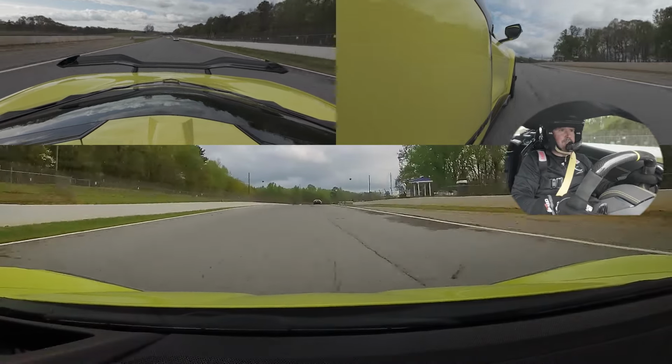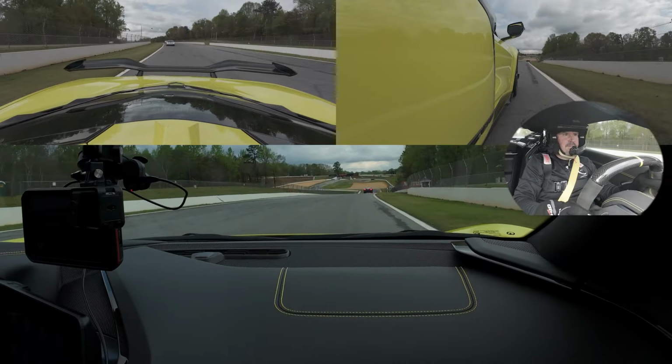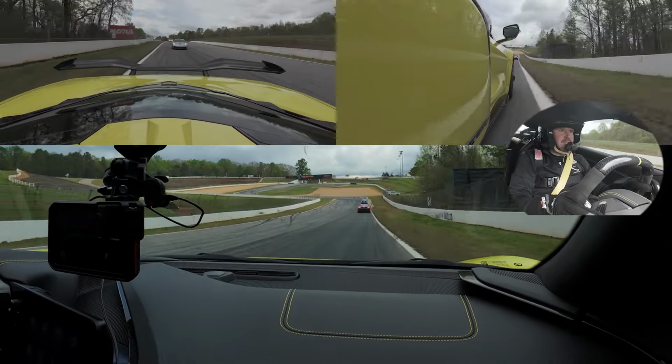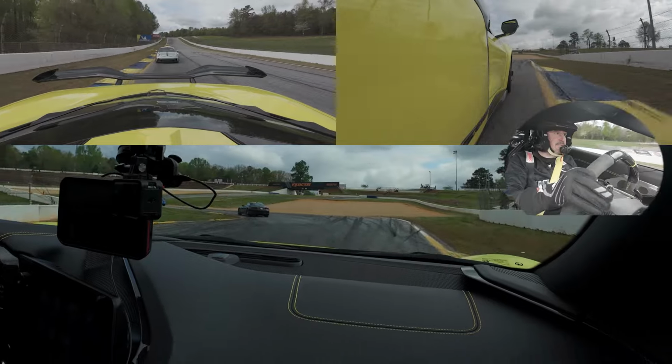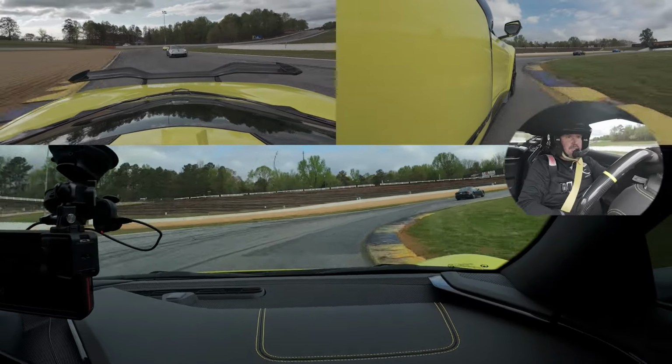We can eat those guys up. Right there on that back straightaway. We got a, is this a Maserati in front of us? Looks like it, yep. Maserati, and there's a little Honda Civic Type R. We got a Porsche behind us. I may let this Porsche go. I don't really want to push it too much on this first couple of laps.